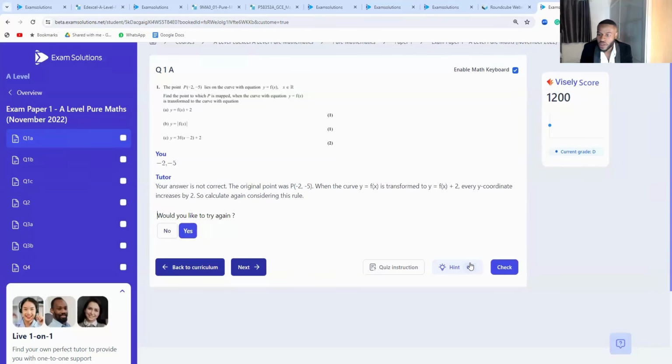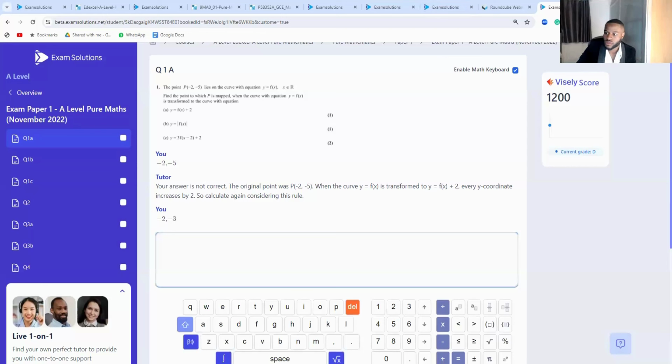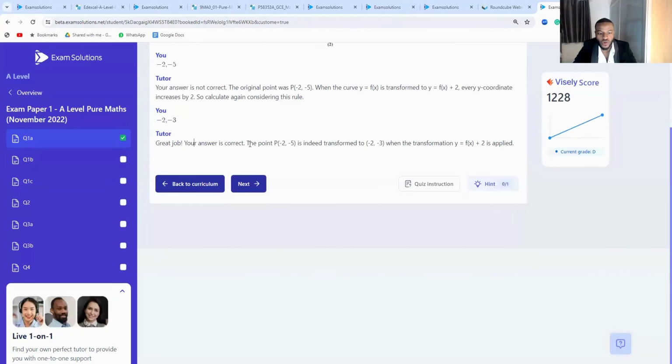You'd probably take that as an explanation over the mark scheme, right? So let's try again. Let's say the answer is minus two, minus three, as the other guy said, and see what happens. There we go. Great job. Your answer is correct. The point P minus two, minus five is indeed transformed to minus two, minus three when the transformation y is equal to f of x plus two is applied.